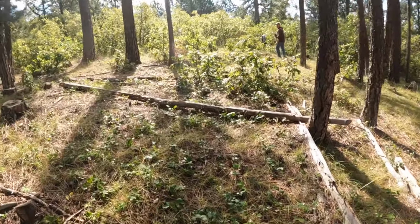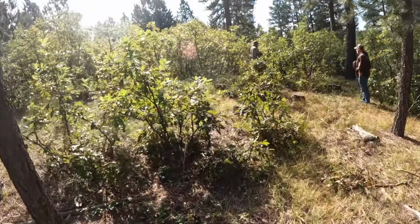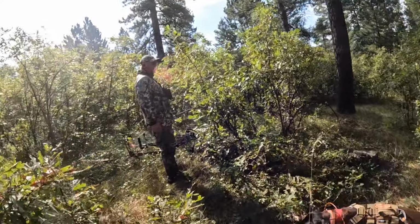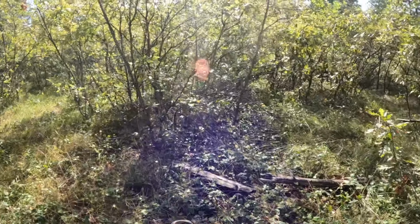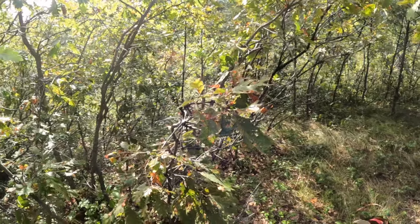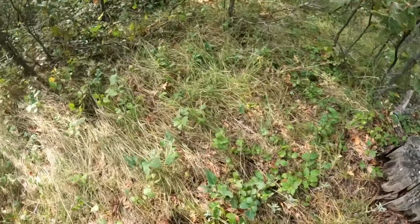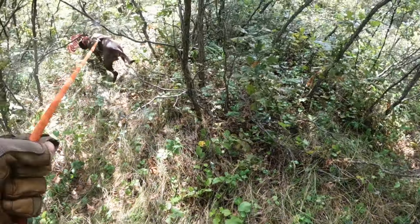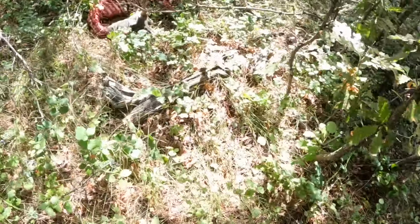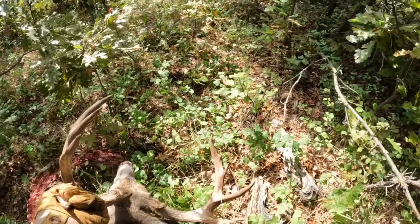Hey, let my dog up. Can you let my dog up there? Is that your deer? He's clean though. They ate that sucker all night. Come on, Diesel. Chocolate rack. Well, 6x7 will be pretty easy to identify. He's come. Sit. Six by 7.